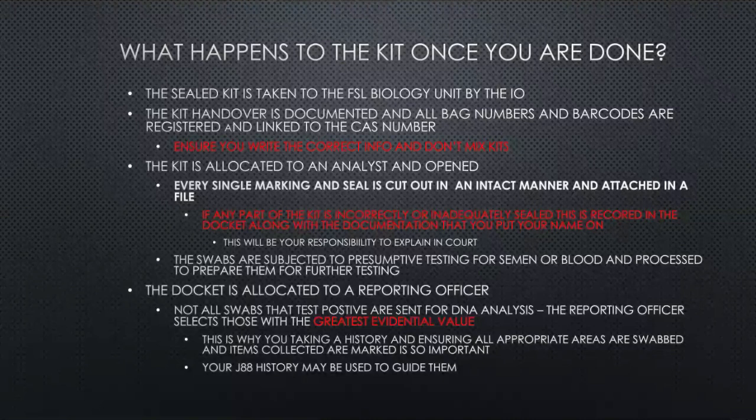This docket is then allocated to a reporting officer. The reporting officer will read your history, will read your J88, your description. That's often all they have for this case. And they will then have a look based on that, along with which of the swabs are positive, and choose from the positive swabs which one they're going to send through for DNA. So it will be the positive one with the greatest evidential value. Remembering we want to prove penetration or prove rape, and that would be for the maximal sentence or charge.